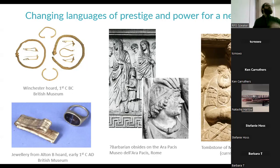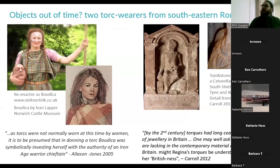We're seeing this increased emphasis on, I guess, a Roman perspective on these things, especially amongst the elite. And I think that's probably quite an important part of why gold torcs in particular might disappear from the archaeological record around this time. There are other important issues such as increased use of coinage and things like that, but I'm not really going to focus on that today.